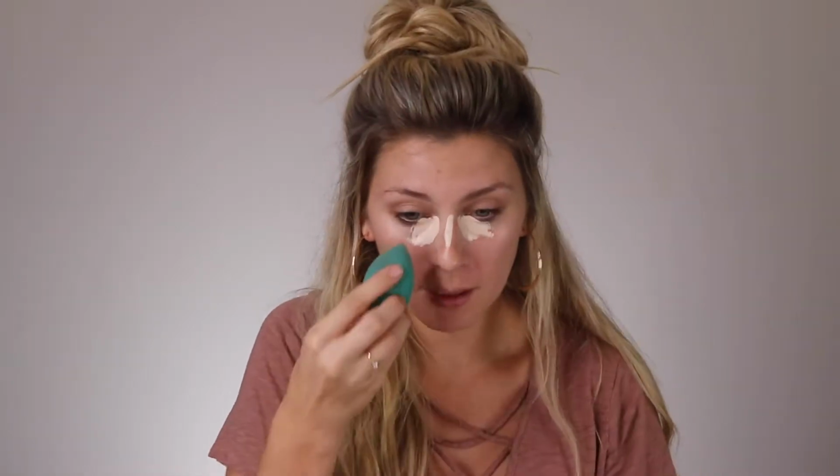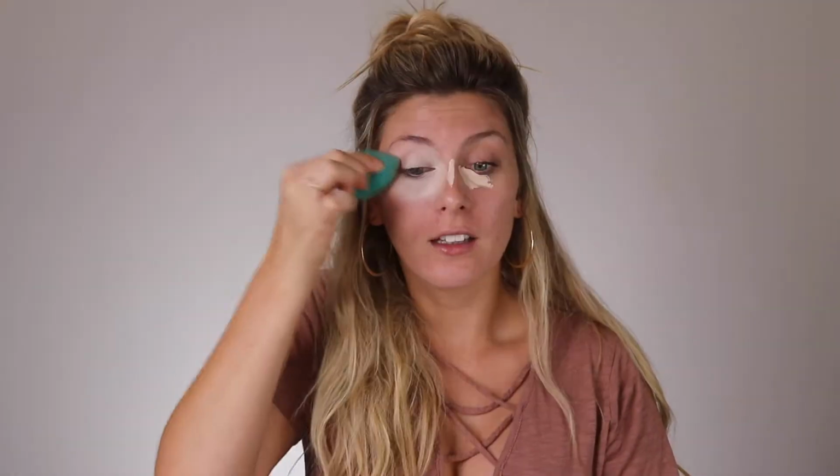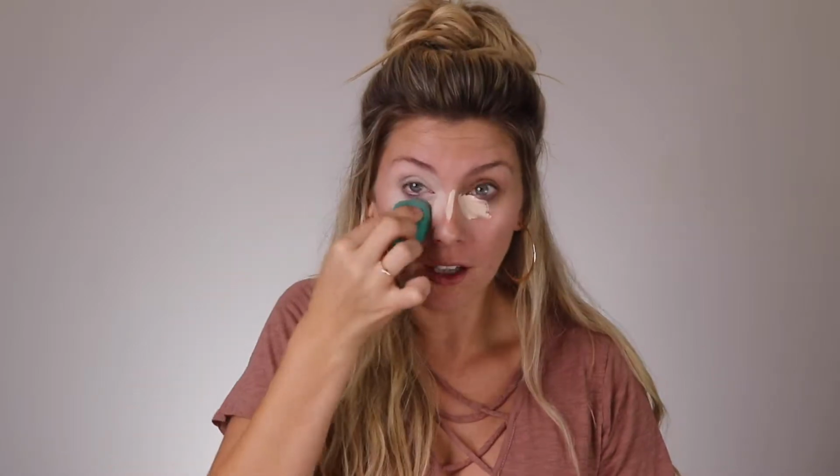So I'm starting with the e.l.f. Camo Concealer in the shade Light Peach. This is a little light for me, but it'll work in the long run. Ugh. Don't put it in your eyeballs. Don't recommend. I'm going to take it about halfway, like to the point of my pupil, and then go ahead and quickly blend that out because it does dry fast. Like I said, it's going to look a little crazy at first because this is a little light for me.